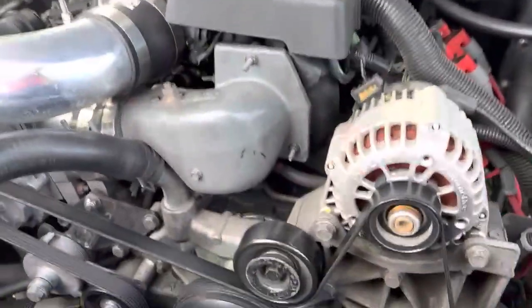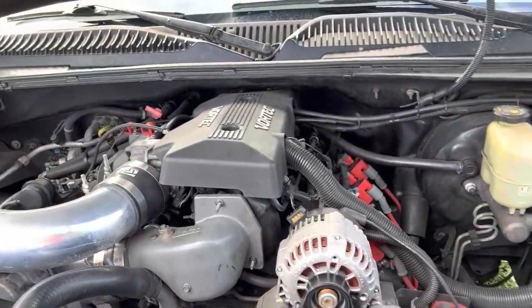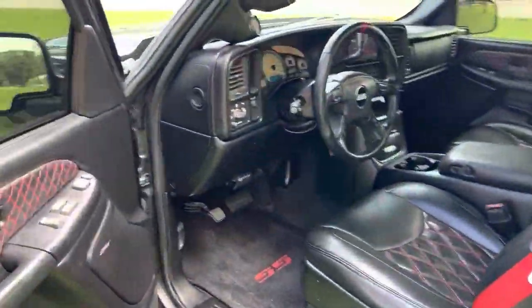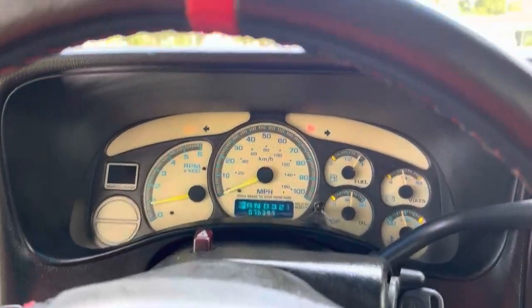The truck runs and drives just perfectly. It's ready to be enjoyed by its owner. And there you have it, our 2001 Chevy Silverado SS.